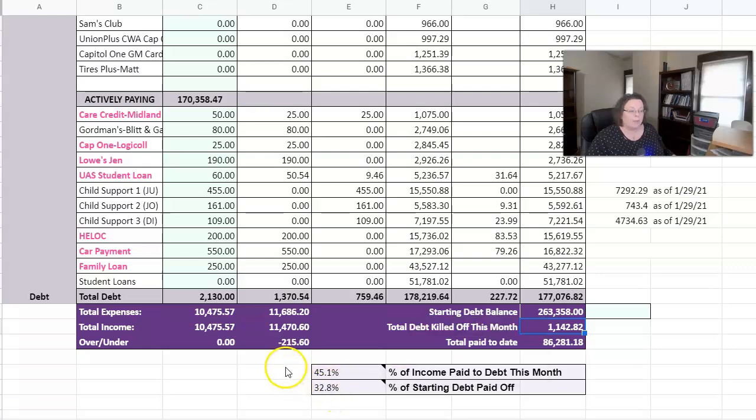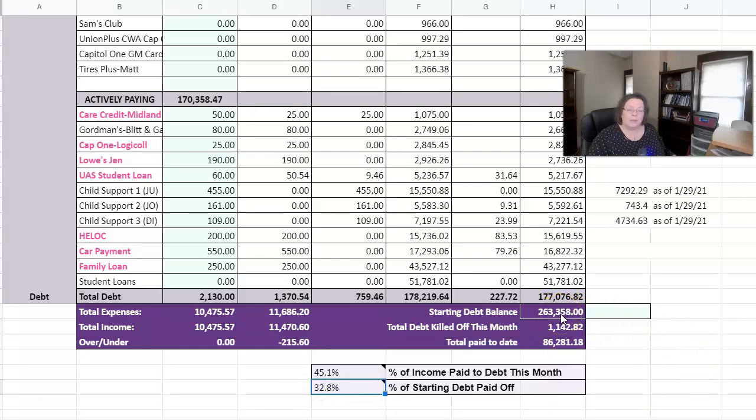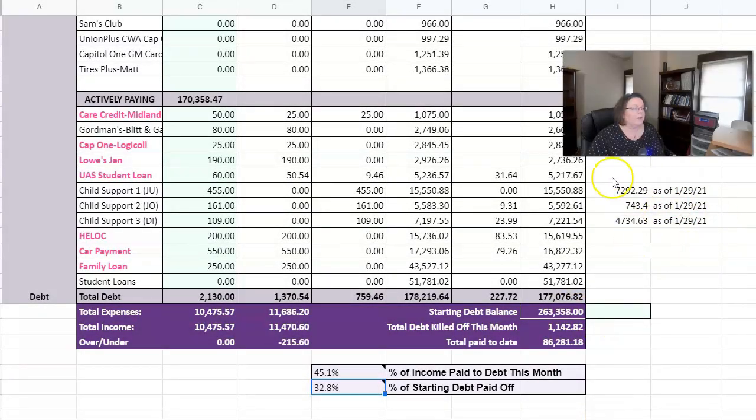And so 45% of what we made went to debt. And then this number reflects that we are 32.8% done with paying off this original $263,358.